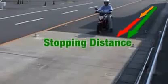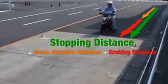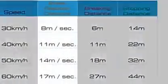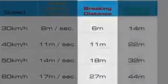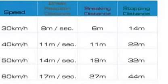Stopping distance, the distance it takes a vehicle to come to a complete stop, is composed of brake reaction distance and braking distance. This chart shows the brake reaction distance, braking distance, and stopping distance at various speeds, with the reaction time for perception and judgment assumed to be 1 second. At 50 kilometers per hour, brake reaction distance is 14 meters. Then another 18 meters is required for braking distance. And a total of 32 meters is required for a complete stop after perception. Remember that as speed increases, stopping distance becomes much longer.